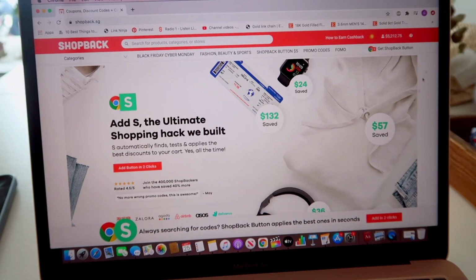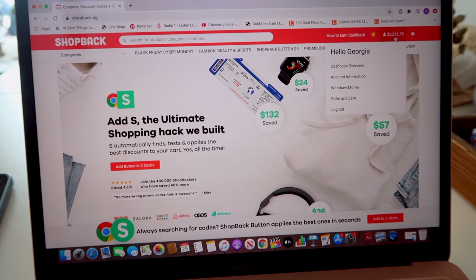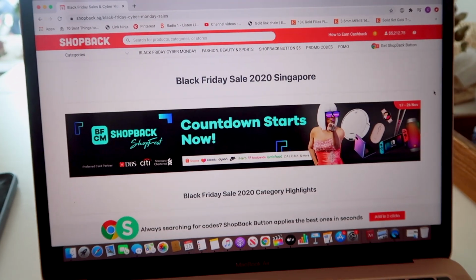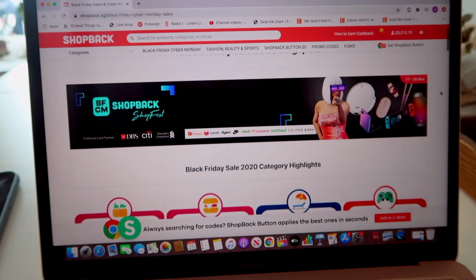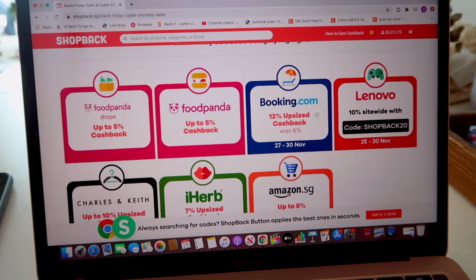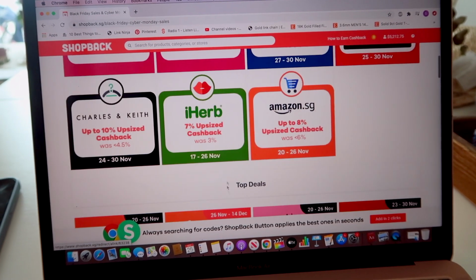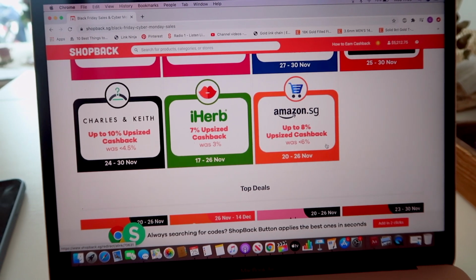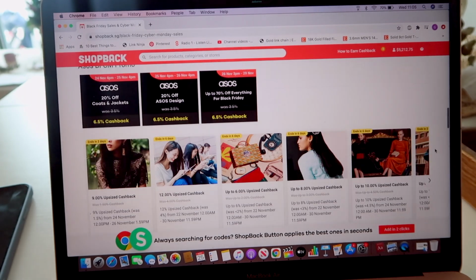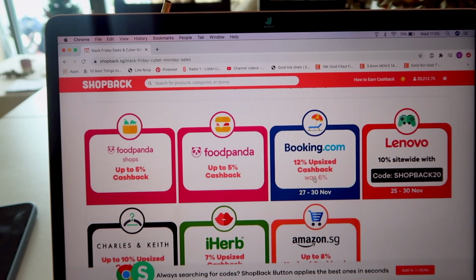So this is what Shopback looks like. As you can see here, that's the amount I've saved, $5,212. That is crazy. And if I go onto Black Friday, Cyber Monday deals, you can see all of the deals here that are going to be available and the amount of cash back that they will give you. Booking.com is huge. This is what I use to book my Raffles staycation. iHerb, I love iHerb. 7% cash back on iHerb, Amazon, and then they have literally every fashion brand that you can imagine.